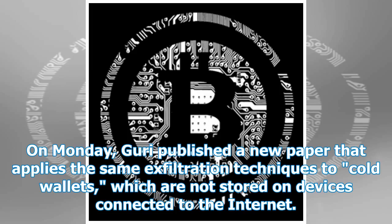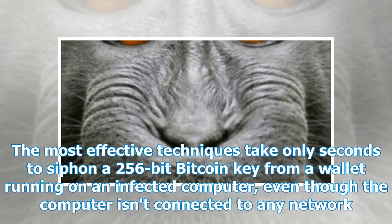On Monday, Guri published a new paper that applies the same exfiltration techniques to cold wallets, which are not stored on devices connected to the internet. The most effective techniques take only seconds to siphon a 256-bit Bitcoin key from a wallet running on an infected computer, even though the computer isn't connected to any network.